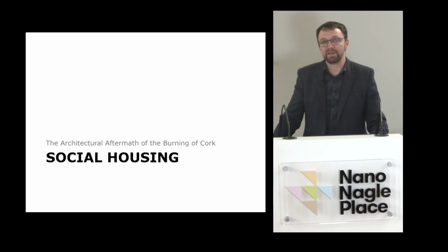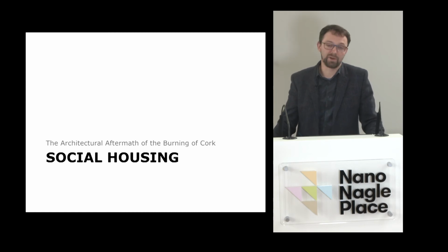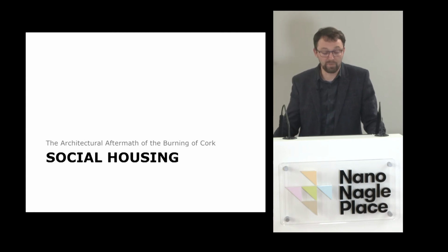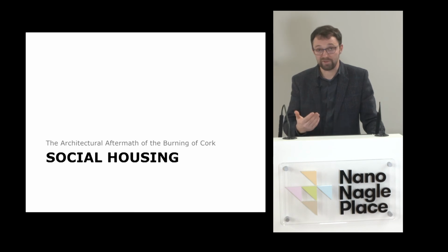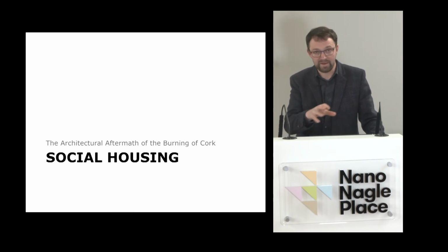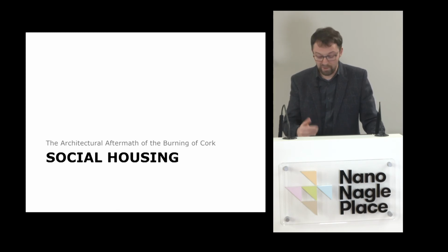Perhaps one of the less expected outcomes of the Burning of Cork was the development of social housing. We tend to think of the reconstruction being, as I've mentioned already, the City Hall, the library, and Patrick Street, focused on those areas, and then a little bit further out. But one of the outcomes of it was the development of the Capwell Estate, Capwell Road and Capwell Avenue. And how this came about was slightly convoluted.